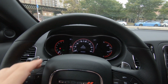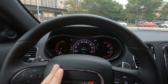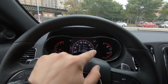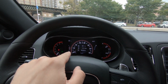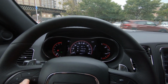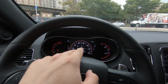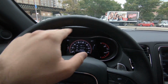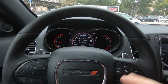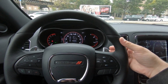There are many options here, the messages, so if your phone is connected, very convenient. Media options as well. You have trip options here in the middle, so as you can see, the tach and the speedometer do not disappear when you go into some of the options in the digital display. It's a little bit confusing, but you will adjust to it, and it's very comfortable to use, very convenient and very easy to use as well.